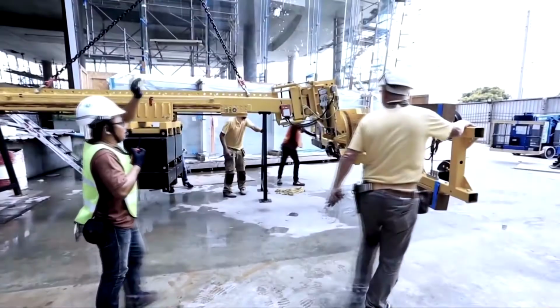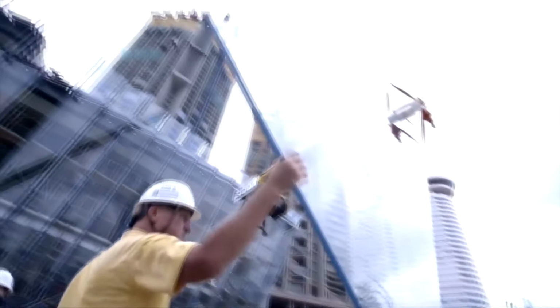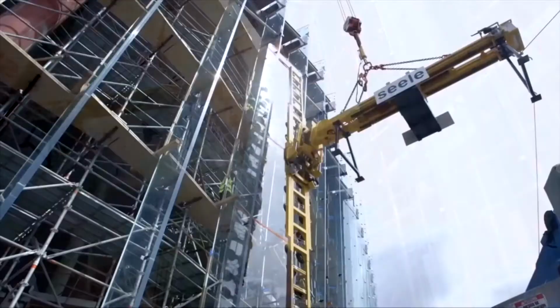And the whole sucker frame was remote controlled, and additionally we secured the glass with tension belts onto the sucker frame, and this sucker frame allows us a very accurate and precise installation. We have to bring in the fascia glass between two fins with a gap of 15 mil on both sides.